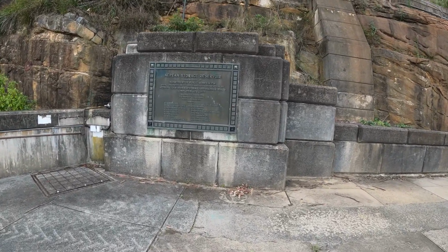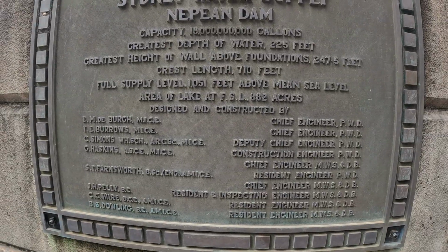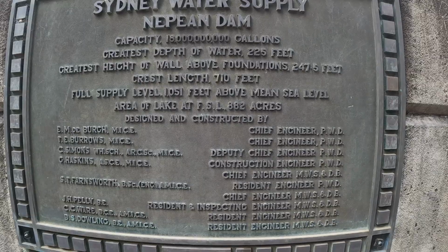Got some information here. Completed in 1935. Some people that were important to the dam's construction as well. Capacity, water level, stuff like that as well here. But I have all that in metric for later.